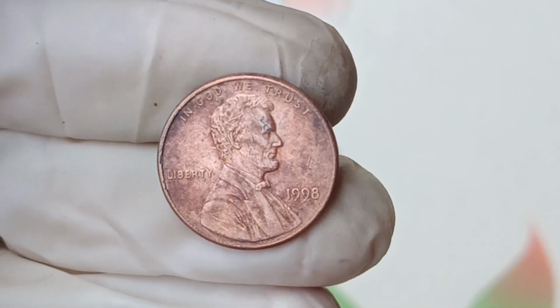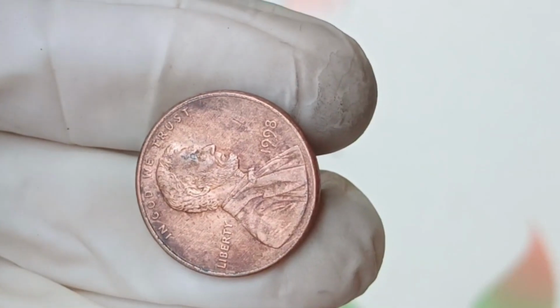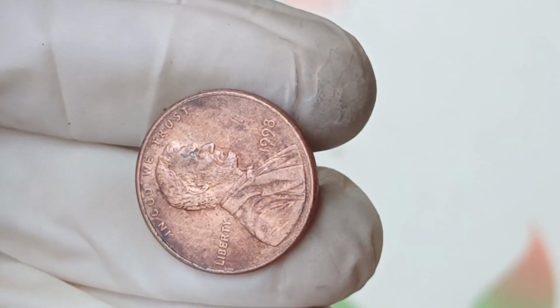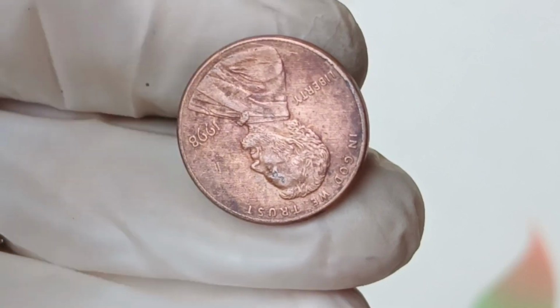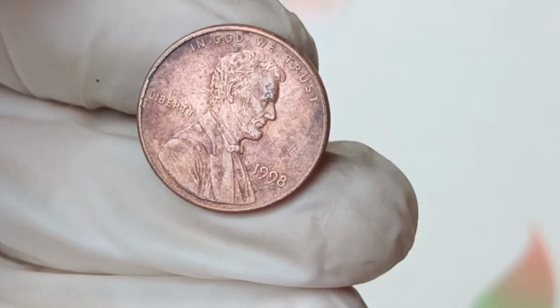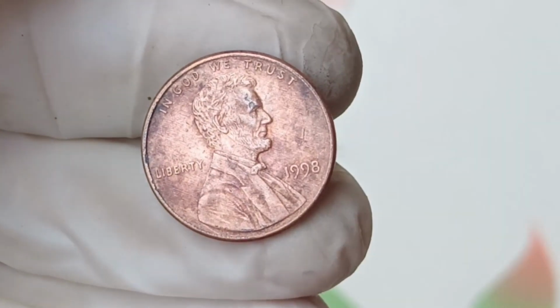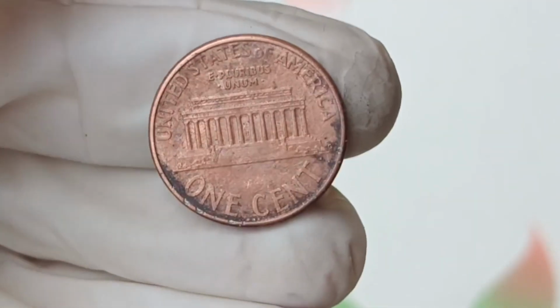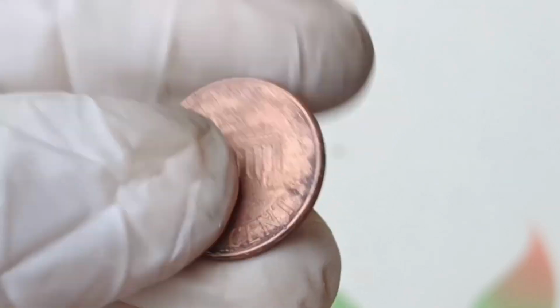Could the $37 million penny be real? Many collectors believe that a one-of-a-kind 1998 penny, with an unknown minting anomaly, could be worth $37 million if authenticated. While it hasn't surfaced yet, the hunt is still on. So, keep checking your coins, because you never know when you'll find a life-changing treasure. So, the next time you see a 1998 penny, don't overlook it, it could be worth a fortune.